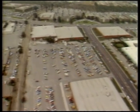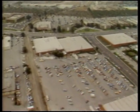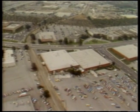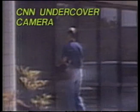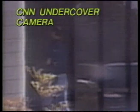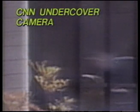CNN began an undercover investigation of computer counterfeiters who operate in the Silicon Valley in July of 1983. On the 5th of August, this reporter and an investigative team posing as personal computer wholesalers entered this company, Electrade, in San Jose, California. Electrade is not authorized or licensed by Apple to build or sell its computers or use its copyrighted software.